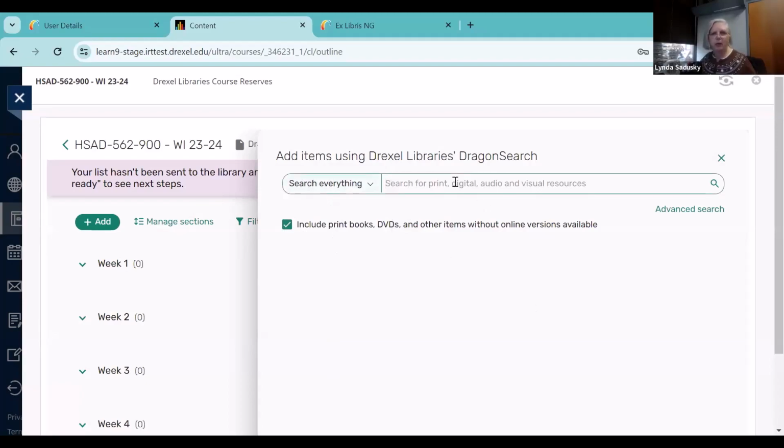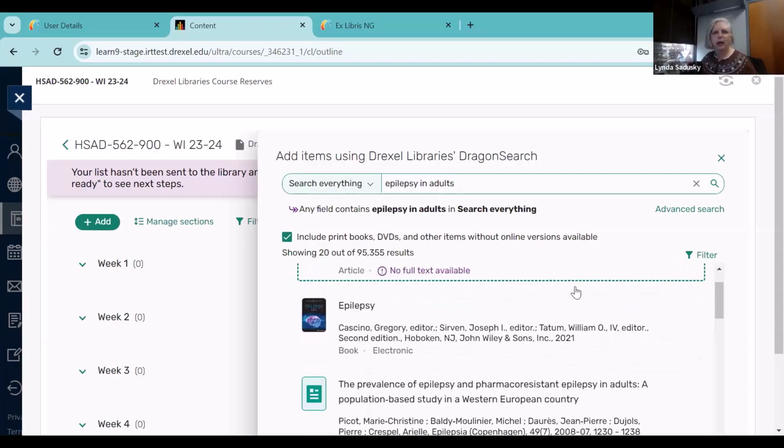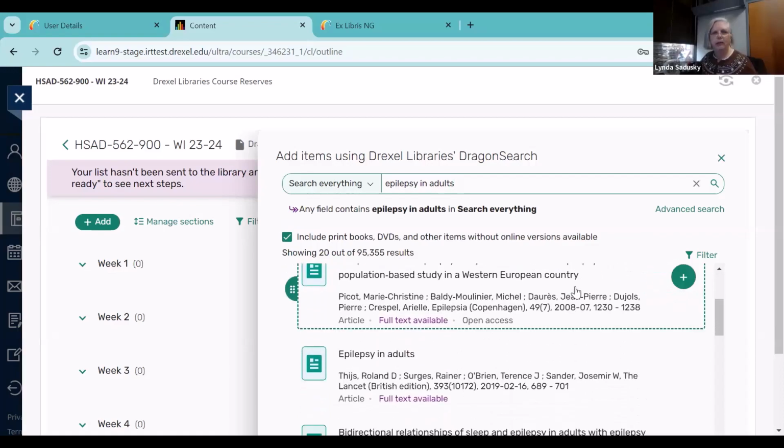The first thing I'm going to add is an article from one of our electronic journals. You can use keyword searching or exact title searching, and I'm going to use exact title searching. Now, this is an article from the Lancet Journal. So once it comes up, I will go down and see the one that I want.